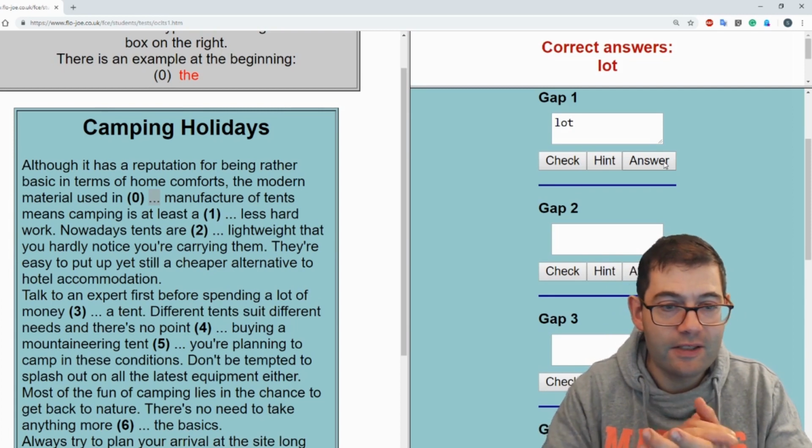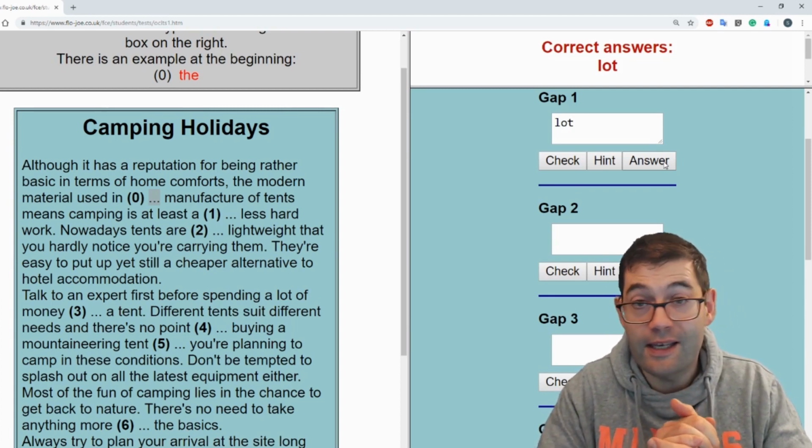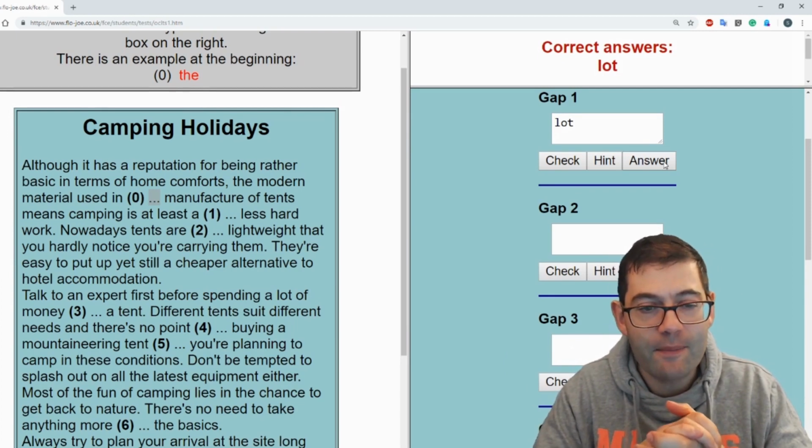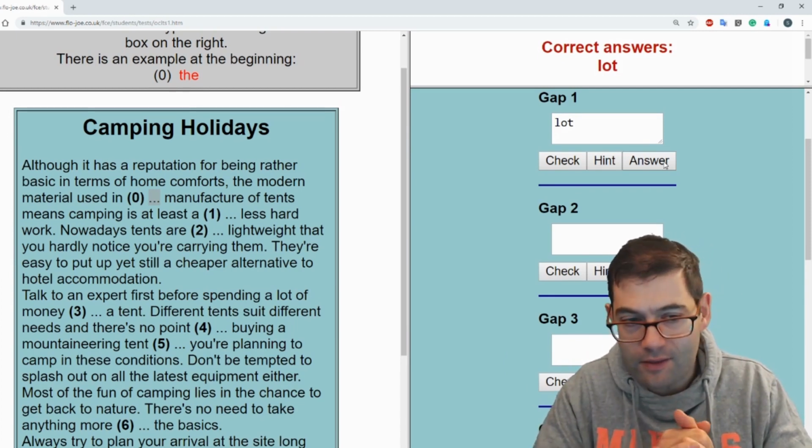So let's check our answer. So it's not a little bit, or we can't say little bit because it's 2 words and you can only put 1 word in the gap. So it's a lot less hard work.